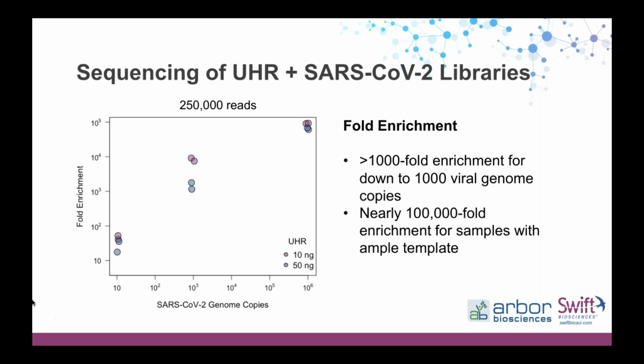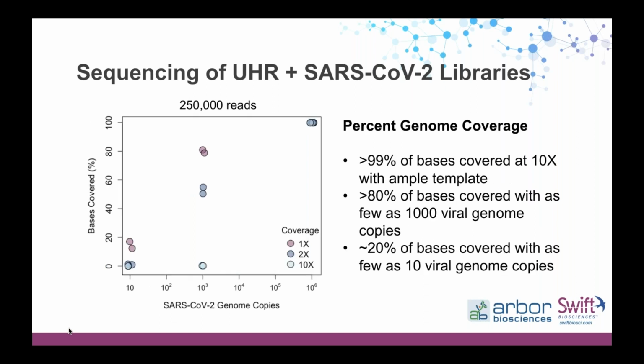Next slide, please. Now if we look at the fold enrichment, which is the y-axis, we can see we are able to increase the total amount of viral genomic reads by orders of magnitude with the myBaits Hive capture. And by more than 1,000-fold in the very low 1,000 copy libraries and nearly 100,000-fold enrichment in the 1 million copy libraries.